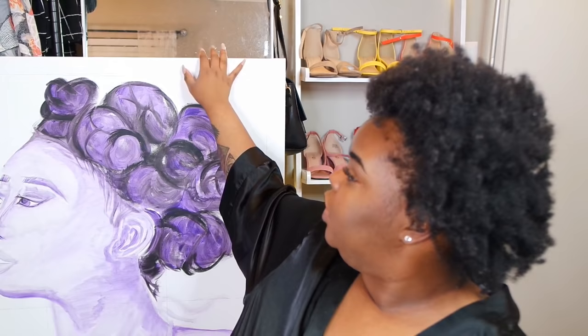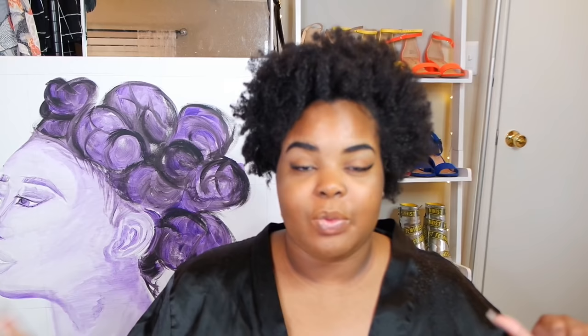Hi loves, welcome back. So I am about to straighten my hair for the first time, and I'm working on this huge piece. If you know my mirror, it's like 6 feet tall. This piece is like 4 feet tall. It's so big. Anywho, I'm about to work on that probably this weekend and next week. But for this video, we're actually going to be straightening some hair. So this is my first time straightening my hair.